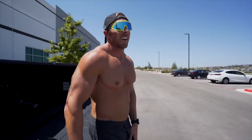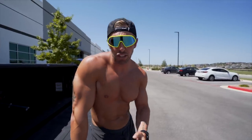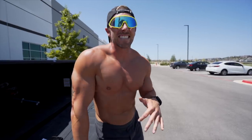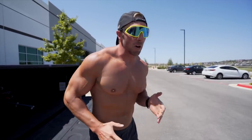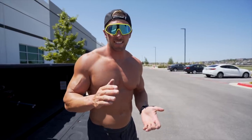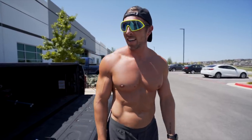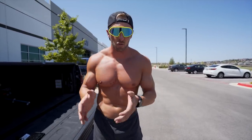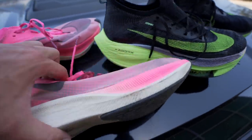Honestly, the technology in both these shoes, the Alphafly and the Vaporfly, is insane. Like the spring, the shock you get as soon as your foot hits, it's amazing. So I'm constantly impressed with Nike's race shoes. Blows my mind. Here we will compare the Vaporflies.